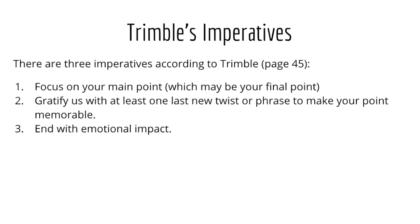So according to Trimble, there are 3 imperatives. On page 45, it says, focus on your main point, which may be your final point. Gratify us with at least one new twist or phrase to make your point memorable, and end with emotional impact. Now, we're working with research essays, academic research essays, but that doesn't mean that they have to be devoid of any sort of emotion at all.